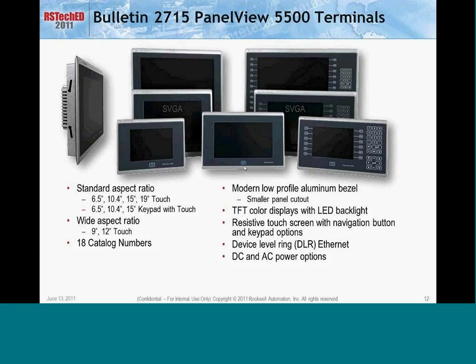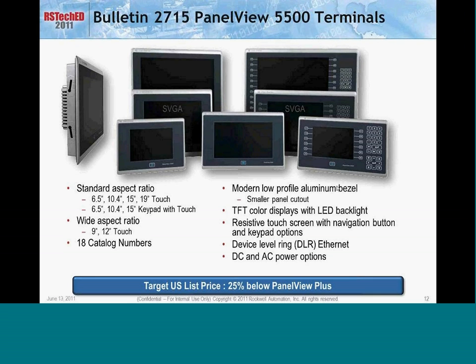Then on the 10-inch products, going back to the displays, they will actually be a higher resolution at an SVGA instead of VGA. So the 10 inches will get a higher display resolution. And all of these will have the device level ring and DC and AC power options. And the target price of these is going to be 25% less than the PanelView Plus is today.